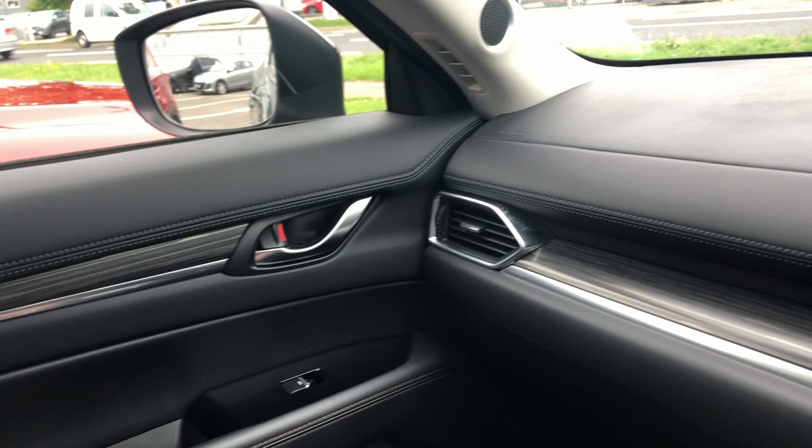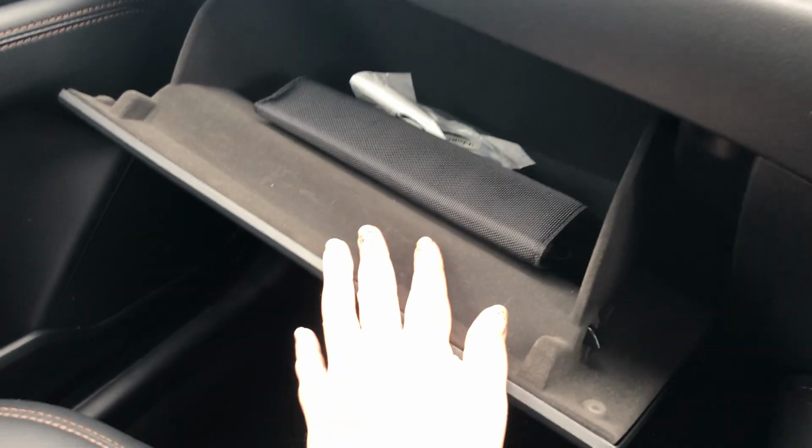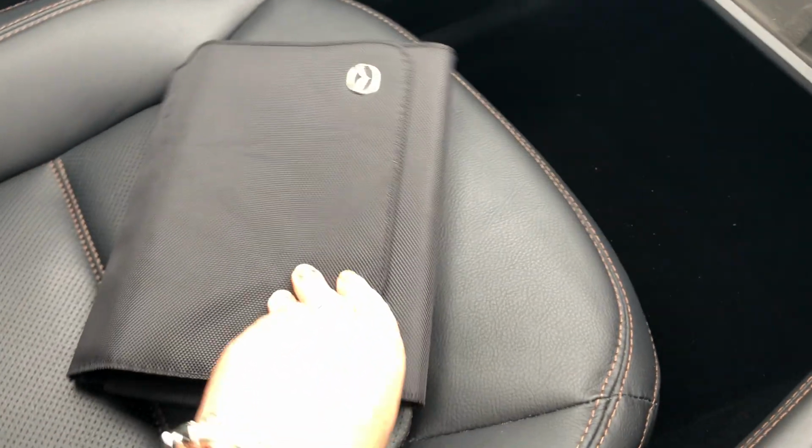So I actually usually start over on the passenger side with a handover. For most cars, and before you buy one, or if it's a new car, you'll definitely have it, but usually the manuals are in the glove box, so you usually have a little case like this.